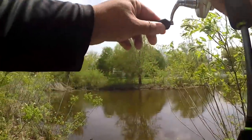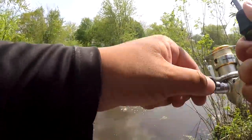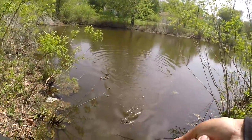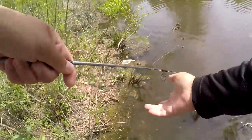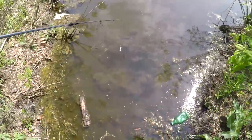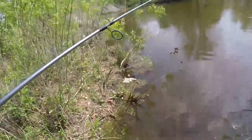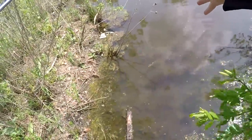Fish on. Fish on, folks. What is that? Are we going to redeem ourselves? Is that a bowhead? I think that's a bowhead. I gave it a little... No! No! We were going to redeem ourselves! No! That was the last one that I needed for a photo!